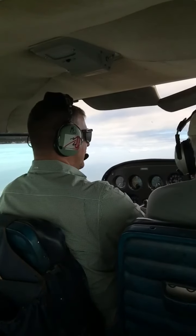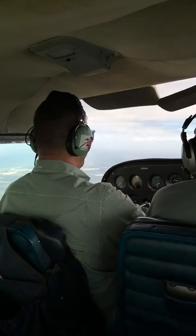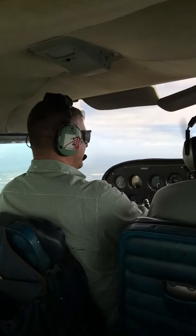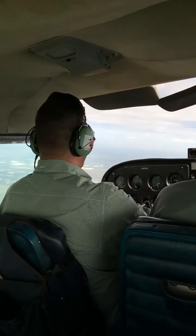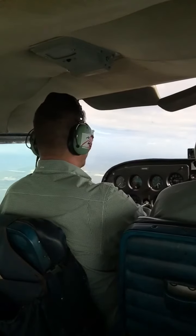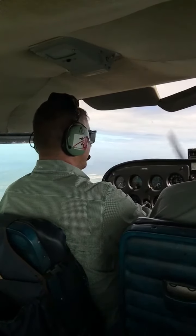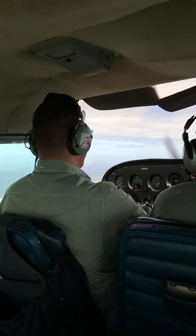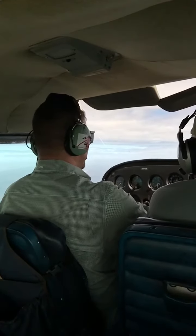Yeah. So I went way past it, Mark, way past it. No, you didn't go way past it. Let me get us back about 10 degrees. There we go, start rolling us back out here. All right, 3-3 heavy, contact Tampa approach on 135.5. That looks like we're on a direct intercept.